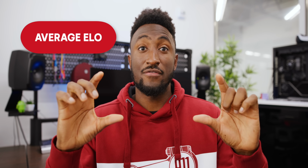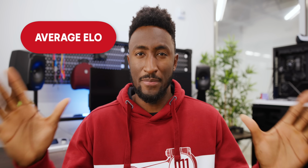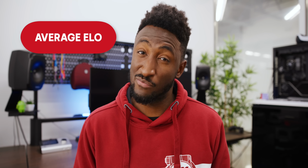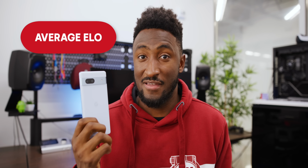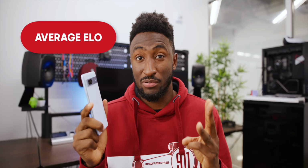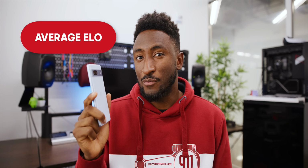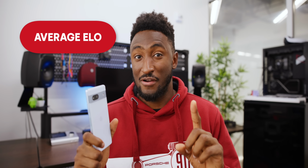if you average it all together, we have the highest overall average ELO rating. We'll call this one the People's Champ. And with the highest average of 1660, that's pretty competitive, it was the Pixel 7a. So this one won the daytime photo, as you probably remember, but then it also came in third place in the nighttime photo and fourth place of all 20 in the portrait mode photo. So that's pretty strong.